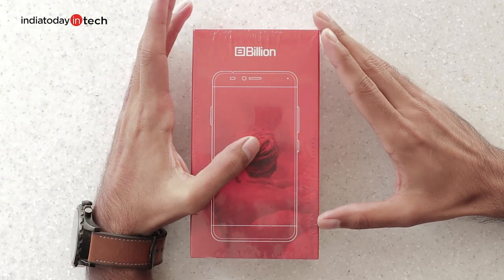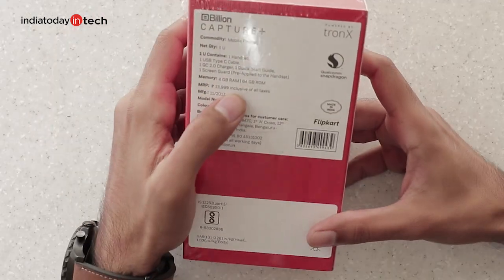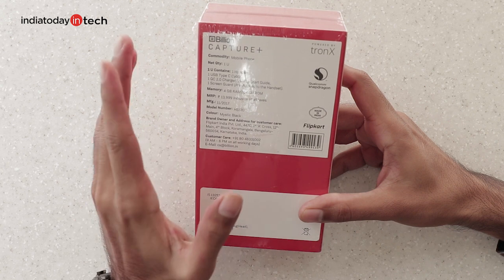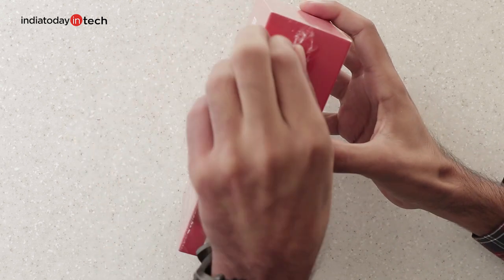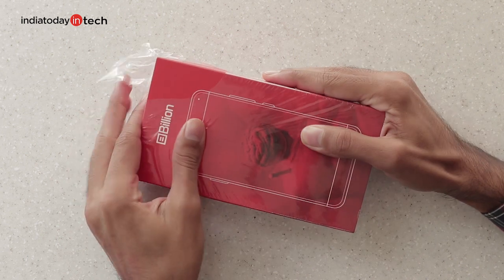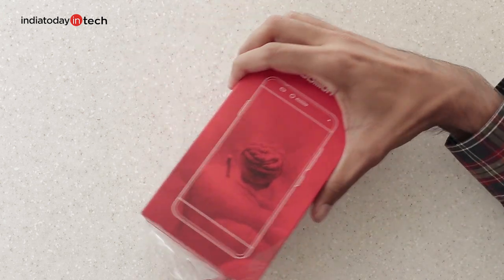So this is how the box of the Billion Capture Plus looks like. At the back you can see all the technologies powering the smartphone. The phone is being made in India. And here are a few specifications. Price of the phone, as you can see, is 13,999, but Flipkart is selling it at Rs 12,999. The color of the phone, as you can see, is Mystic Black, and there is one more variant of the phone, the gold color, but right now only the black color is available for sale on the website.